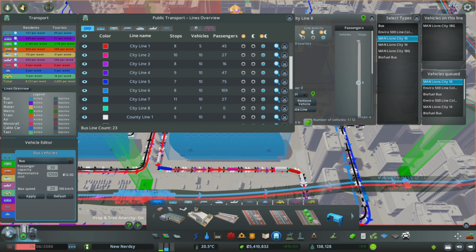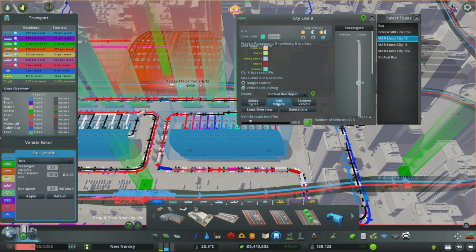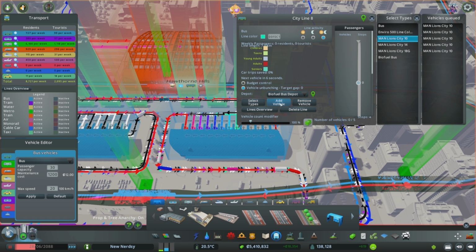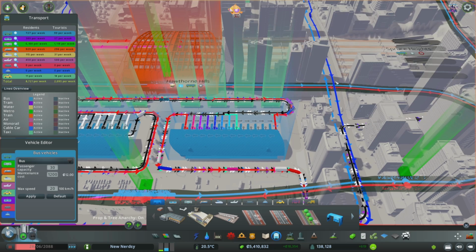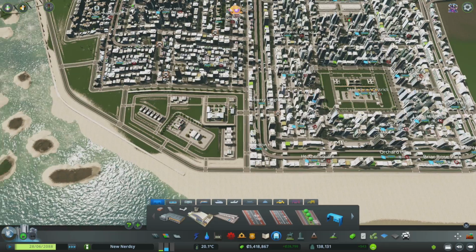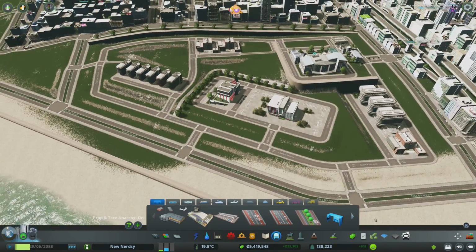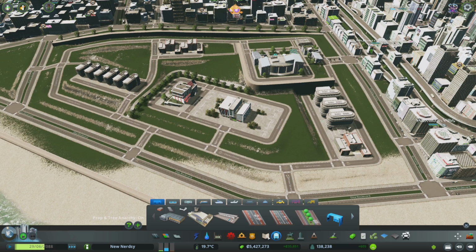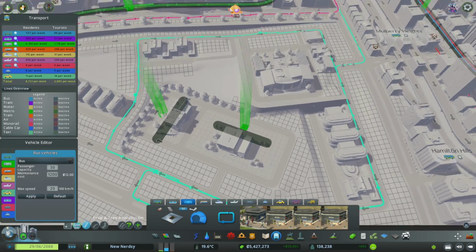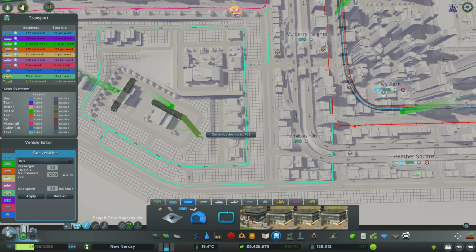All right, so it's going to use the Lion City 10. Let me start removing vehicles from the line. We'll start with 8 vehicles and see how that goes. 8 might be enough. Might not be, but it might be. We'll see. And while they're doing all that, I guess we should start looking into how we're going to connect the metro as well.